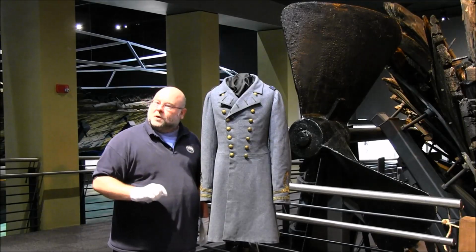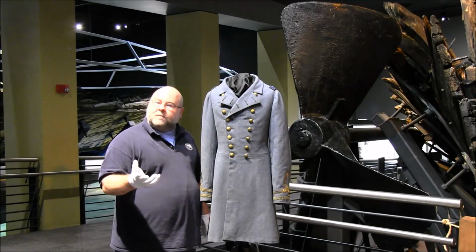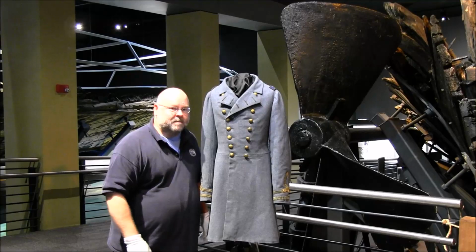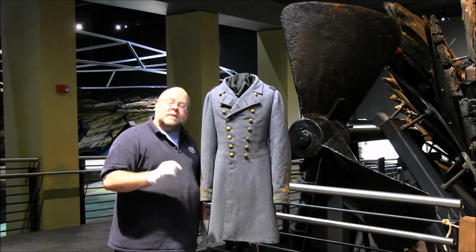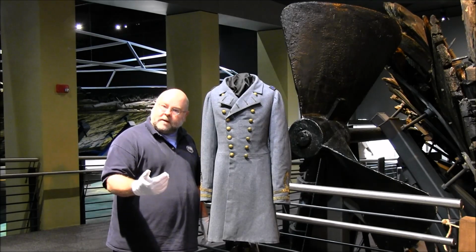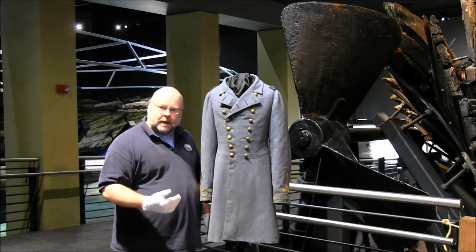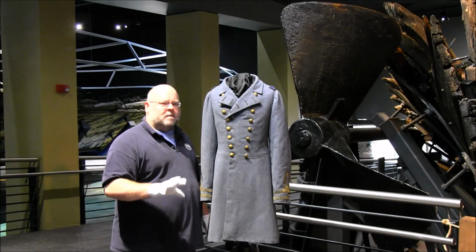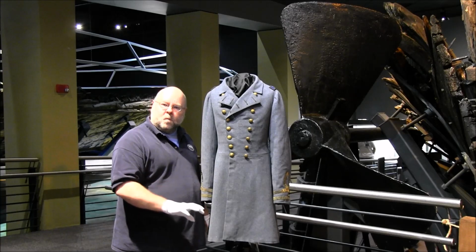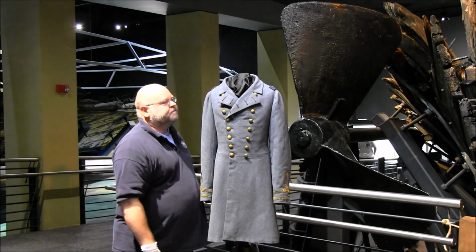Let's take a closer look at some of the details of this uniform. First of all, it is not the uniform that he wore during the famous battle at Hampton Roads. That uniform was actually burned up earlier in the war in a factory accident. This uniform, we believe, was purchased here in Columbus, possibly in Selma. There's some debate about that, but it's a later war construction. It's a later war purchase.